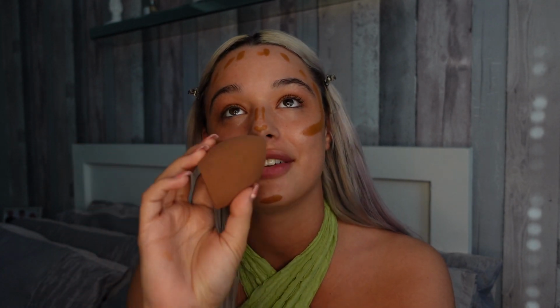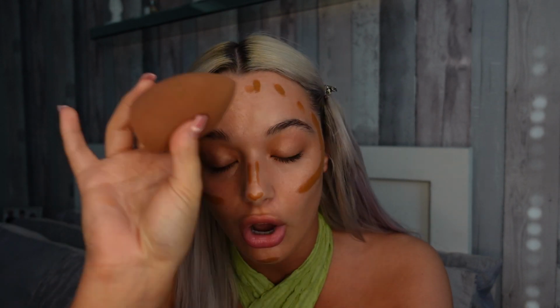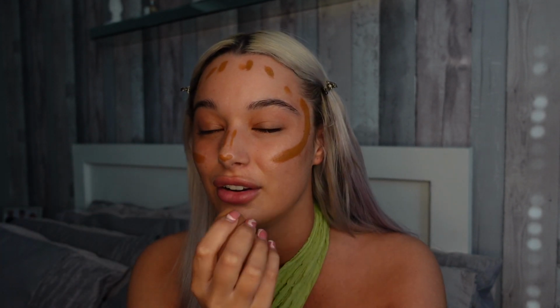To blend all of this in, I'm going to be using this beauty blender, and the key for this, the whole situation will get messed up if you don't wet your beauty blender. This is so important. I feel like if you don't wet it, it just kind of looks a bit dry. We want to go for more of a natural dewy look, and with a wet beauty blender it actually looks more like your skin. Does that make sense? It doesn't look like you've got a layer on top of your skin.